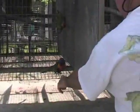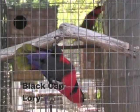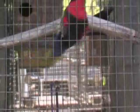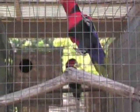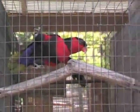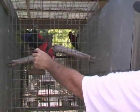It's good. Come here. These are a pair of black cap lorries, which are very good producers. They make really good pets. They're like little clowns. This is a pair that we produced here. We held back for future breeders, and this is the male, the closest one to me. And when I get close to him, he loves to be scratched. Come here, baby. Let me scratch you, man. Come here, baby.